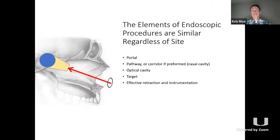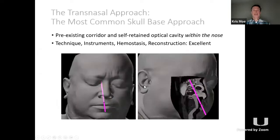Well, the elements of an endoscopic procedure are fairly similar regardless of the site that you're doing. You need a portal. You need a pathway or a corridor, if it's a preformed pathway, such as a nasal cavity, and then an optical cavity. And if we're doing pituitary surgery, we have a preformed optical cavity from the sphenoid sinus. Obviously, you need a surgical target, and you also need effective retraction and instrumentation.